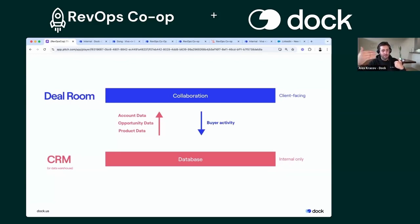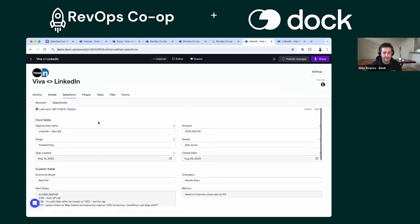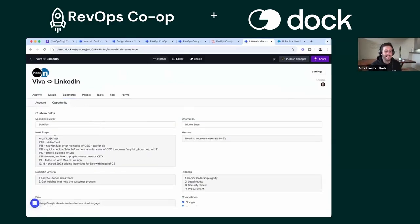And the deal room is pushing the buyer activity and the customer activity back because it's client facing. And then from the CRM, you're pushing data to the deal room itself. So you can pull in all the different fields from your CRM, even to help with that personalization at scale. And then we've done some things to try and fight the hygiene battle, where within Doc you can actually pull in your account and opportunity fields. This is like a MEDDIC process, right? But you could have all this here and actually sync it, bidirectionally or whichever way you want, back to your Salesforce or HubSpot records.